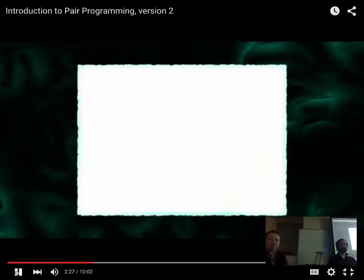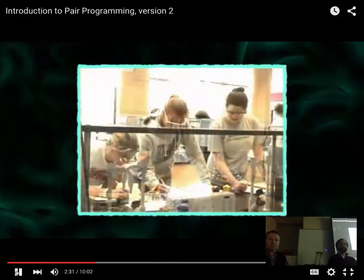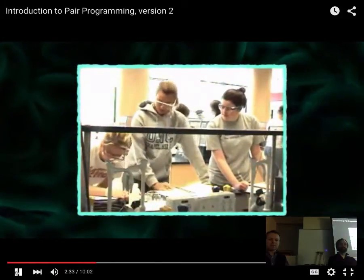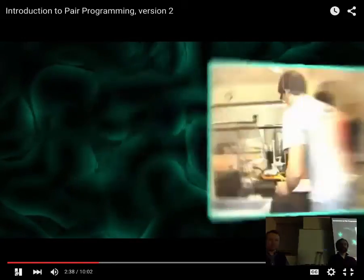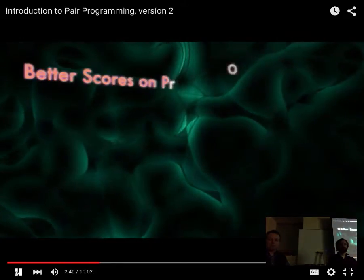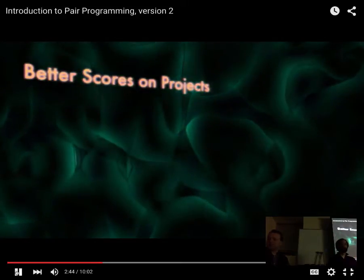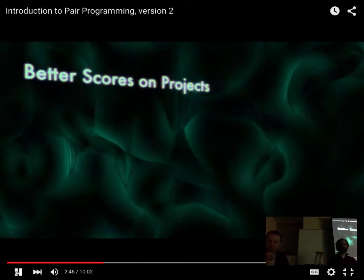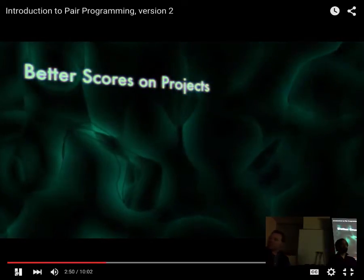This is nothing new either. Most science labs take advantage of lab partners and small groups. Computer science is no different. You can learn a lot from working with other people. Students find it helps them get better scores on programming projects. Pair programming helps them learn, so they get better grades on exams as well. Mostly, students report that they enjoy getting to know the people in their classes better.